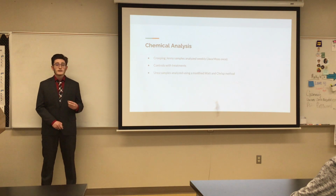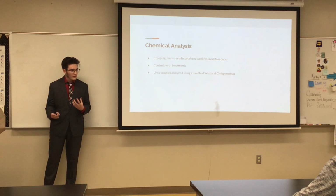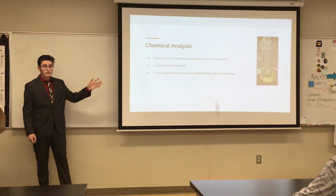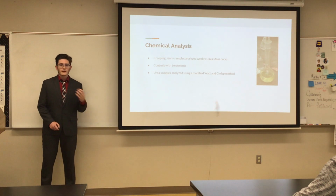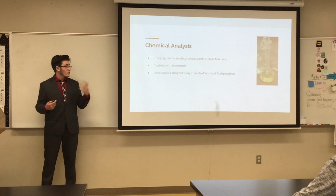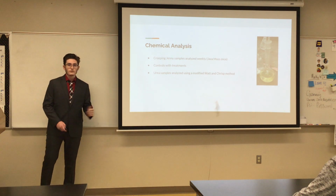Urea samples were analyzed using a modified Watt and Crisp method, which essentially involves a reaction with hydrochloric acid that makes the solutions visible to the spectrophotometer, the reaction of which is shown here. Now, prior to mixing the hydrochloric acid, both the acid and the solution, the standard, were clear. And as you can see here, this reaction resulted in a yellow-tinted solution.